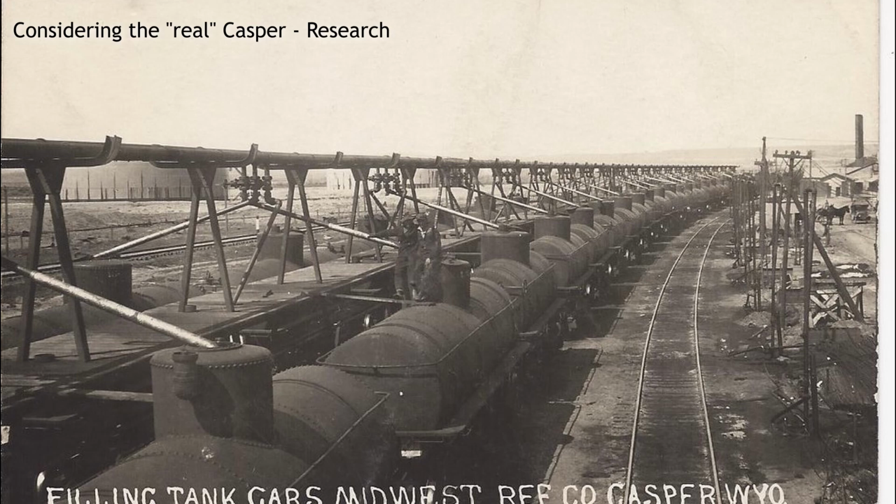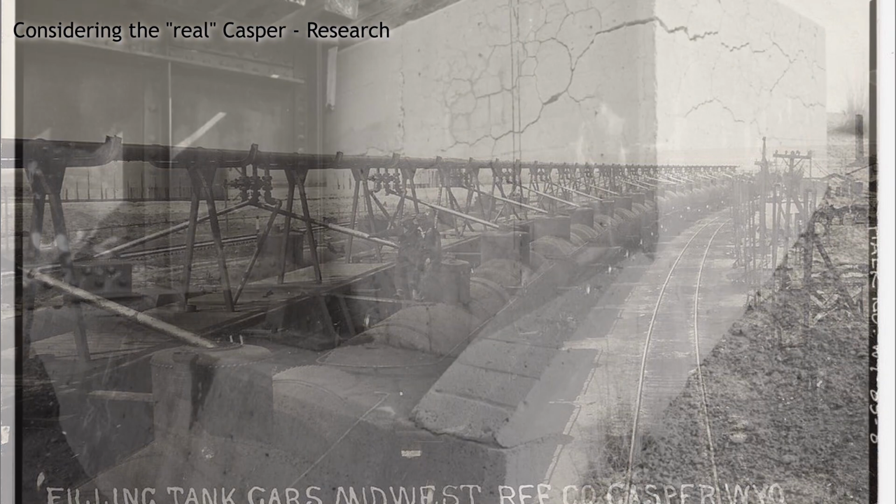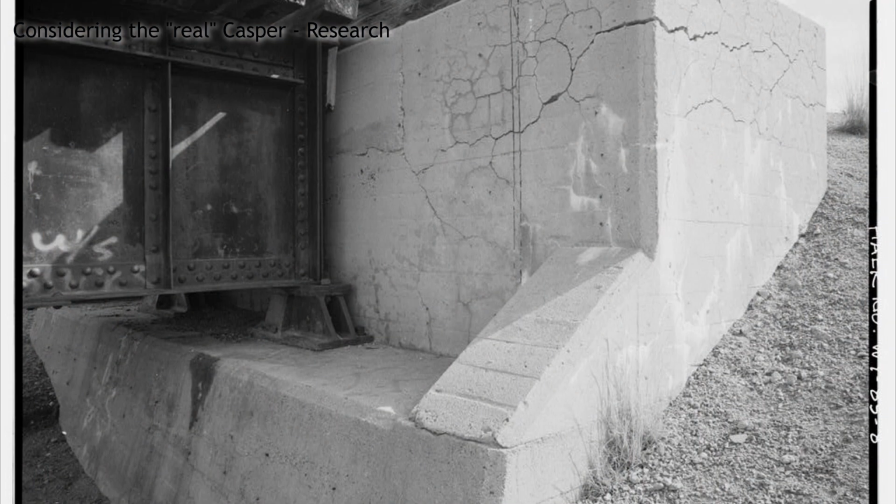Another facet of considering the real Casper is how faithful to the prototype I want to be. I could get so nitpicky that I scratch build everything and never get anywhere close to an operational scenic layout. Heck, I could get so down in the weeds that I never even finish Casper Yard. The roundhouse I talked about is a good indication of my modeling philosophy on this point.